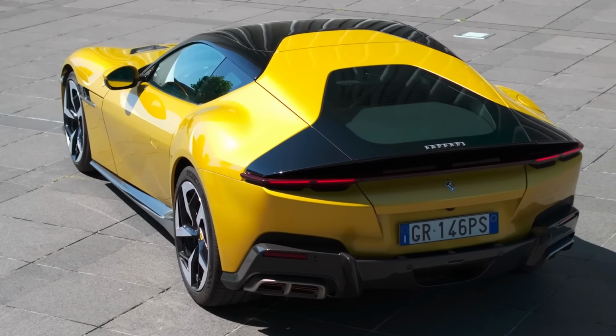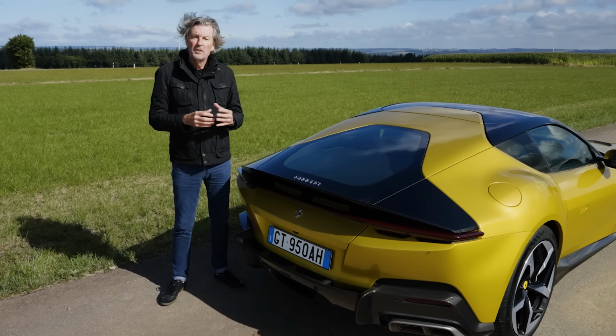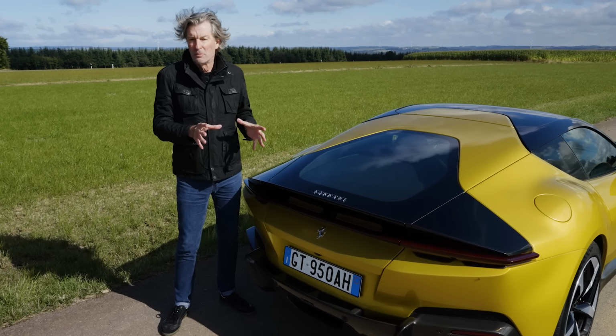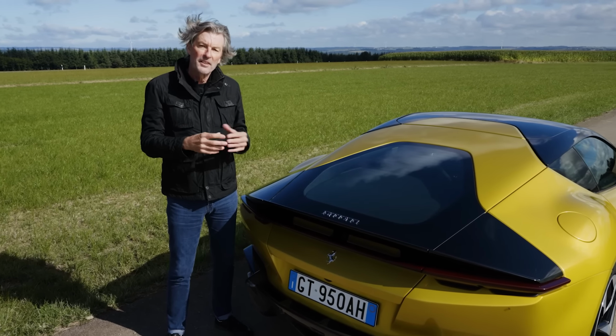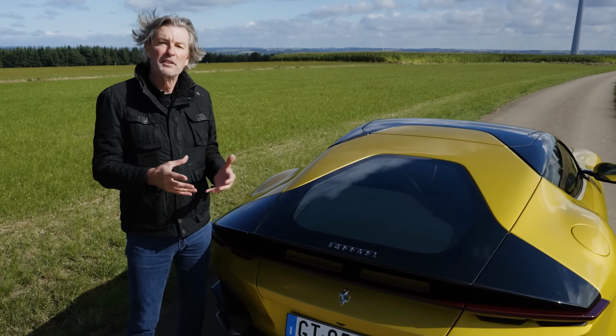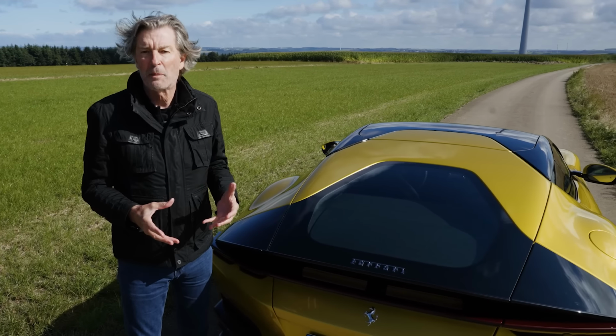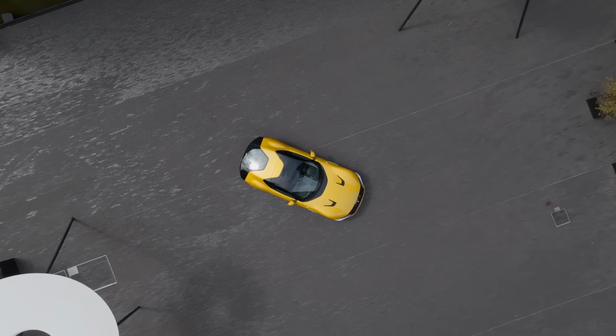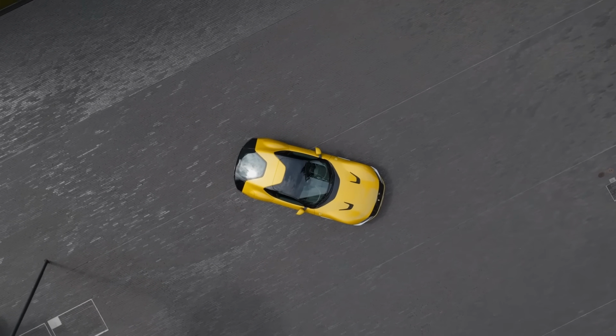The 12 Cilindri's surfacing and graphics echo the futurism seen in Italian product design in the 60s and 70s, and also some of the visual aesthetic of science fiction movies such as 2001: A Space Odyssey and Star Wars. Especially here, I mean, this looks like a stormtrooper in gold. But it's not all showbiz.